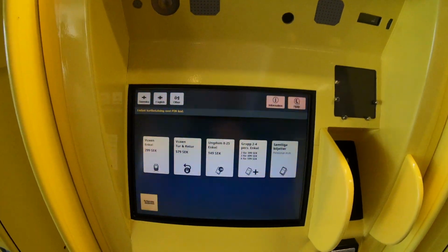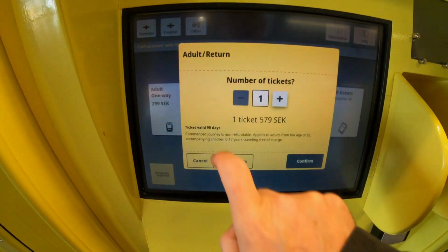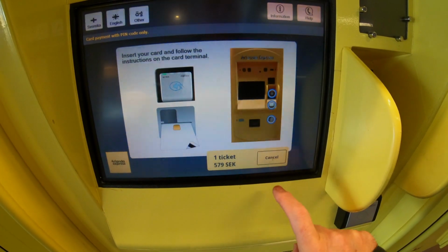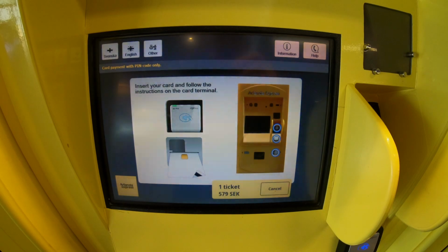So this is like the easiest thing in the world ever. Just go for English, adult return, confirm, and then make payment. It's as simple as that, and then head to the lifts.